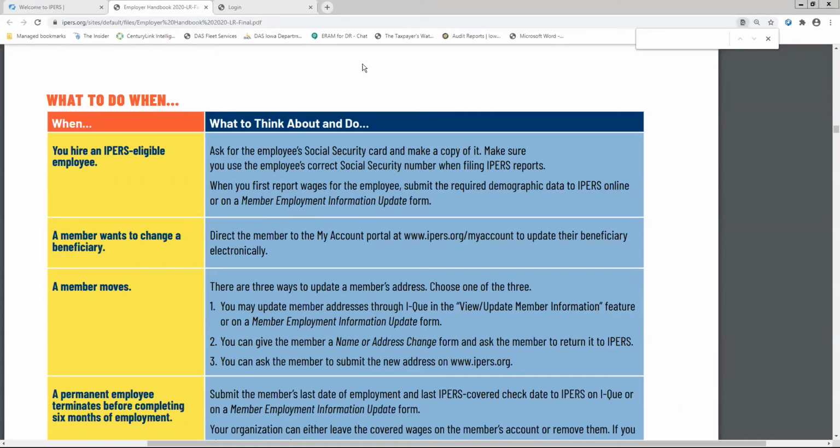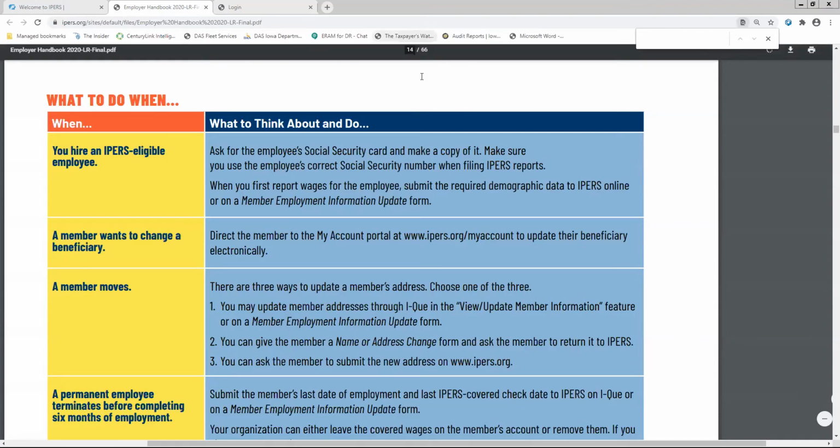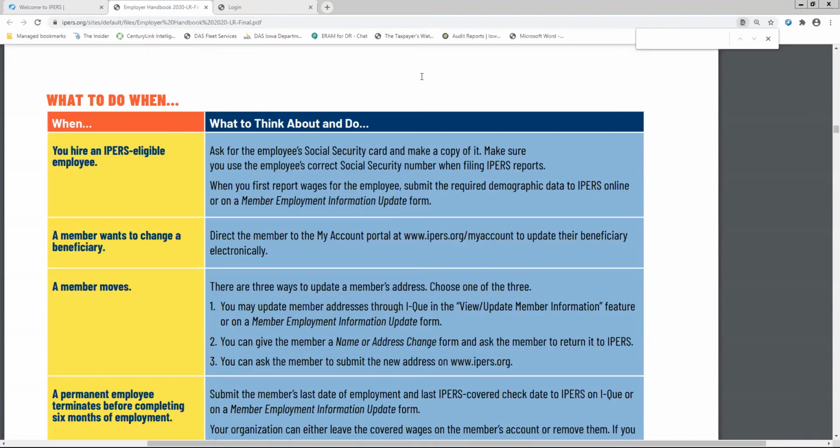If someone is on FMLA and is receiving paid sick leave, do I still report to Ipers, or only if they are on unpaid leave? If they're on FMLA and they're receiving paid sick leave, they are getting credit and getting wages reported in that quarter, so you do not have to worry about reporting that to us. This would be if someone is on FMLA, maybe they've exhausted all their paid sick leave and all their vacation, and there's nothing that is giving them wages for Ipers purposes. If they happen to miss a whole quarter of that, then they can send in that form and we can get them 1 free credit for the year.